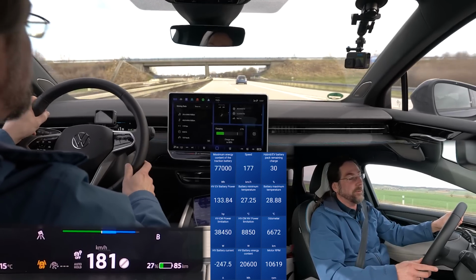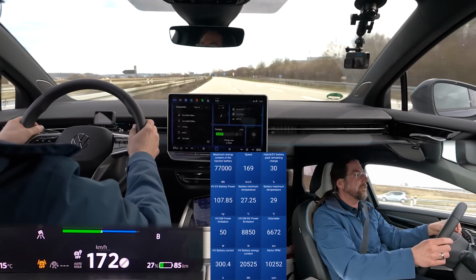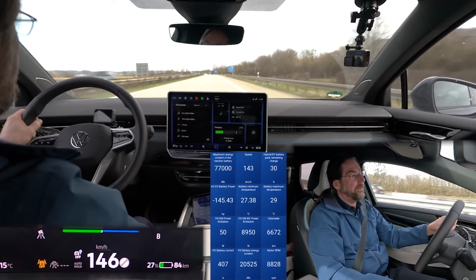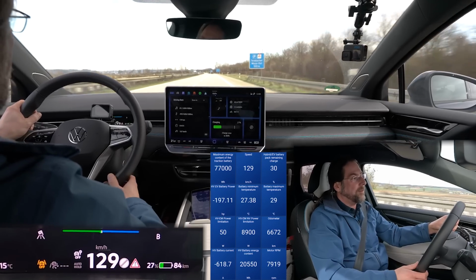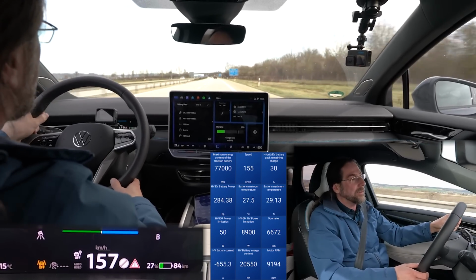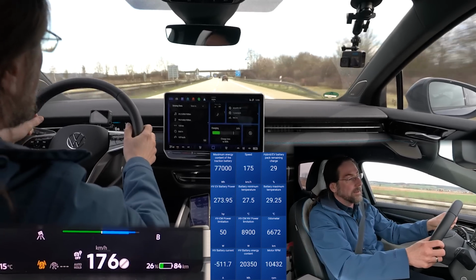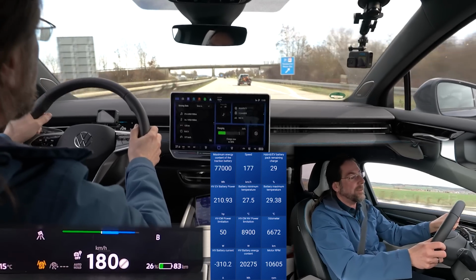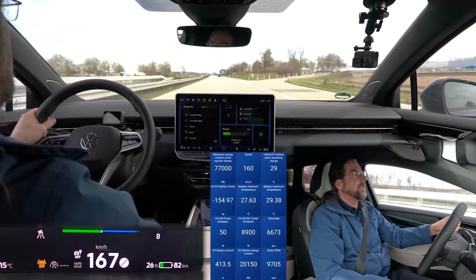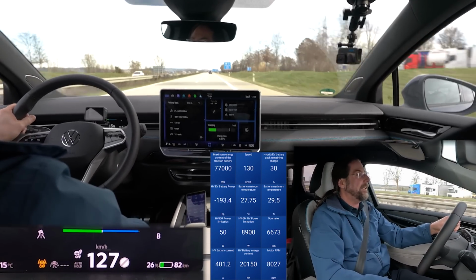Now let's accelerate a few times so you can see how strong the power limit is. I'm gonna slow down to 130 and full power. So you can see how the power limit affects the car when you use a lot of power at a time. Still 10%. It's a bit more than 10%, I would say. Let's slow down again. And full.